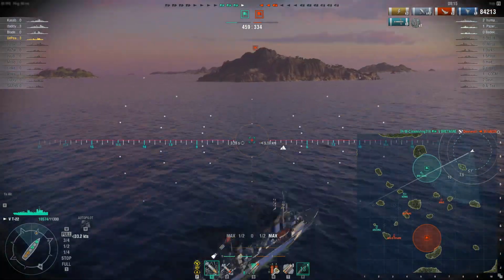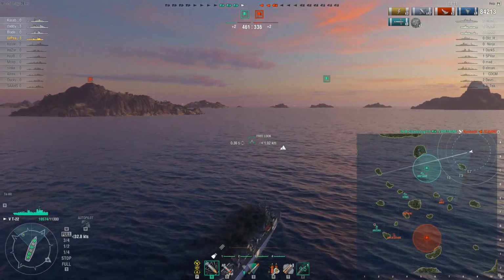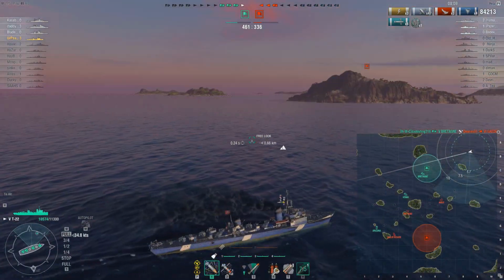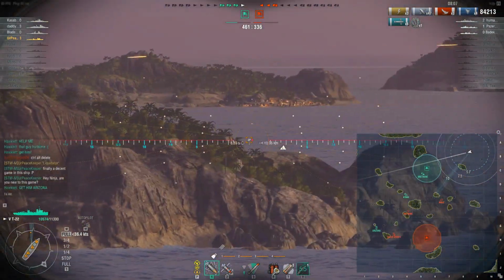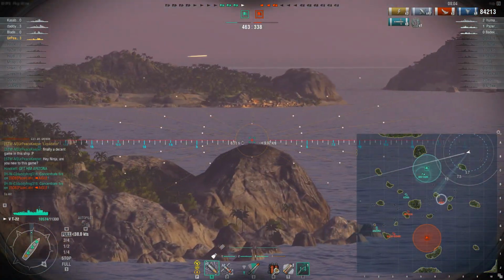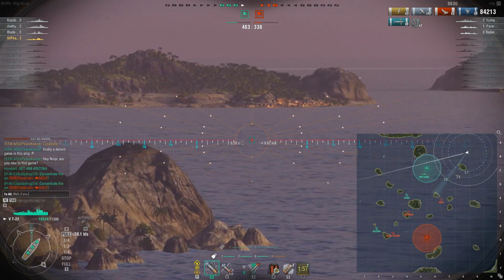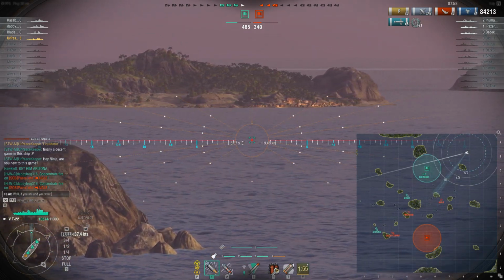That leaves the Eagle, Mutsuki, and Giulio Cesare as our only targets. Looks like our Arizona is over there dealing with the Giulio. Congo is dealing with Mutsuki. And that leaves the Britannia and I to handle the Eagle. So we've chased ourselves off into a corner, and that's a little bit of a disadvantage.